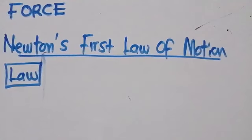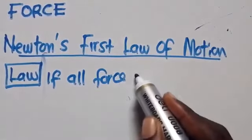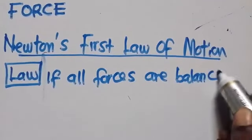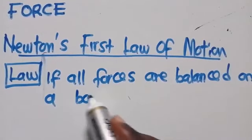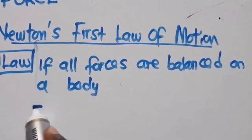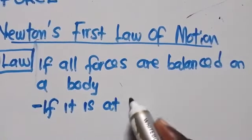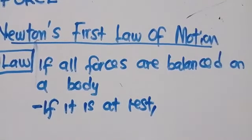To start with, this law states that if all forces are balanced on a body, there are two things that we need to note. The first one is that if it is at rest, it will continue to stay at rest.